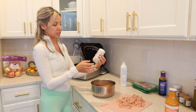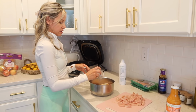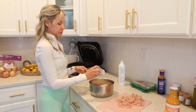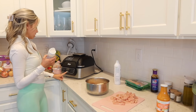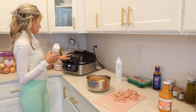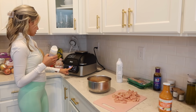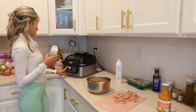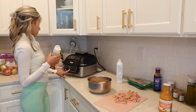I'm also going to add some of this Flavor God Ranch seasoning. I use this on everything. But we're gonna be using these for our wraps. I'm gonna mix that together. I'm gonna throw it in the air fryer. Have this on a grill. Just gonna set it to grill and put it on to high.